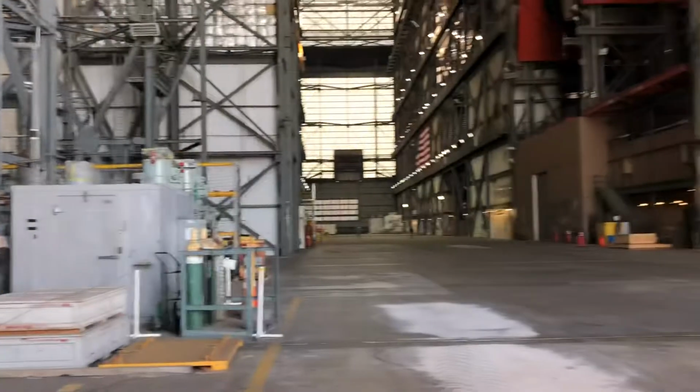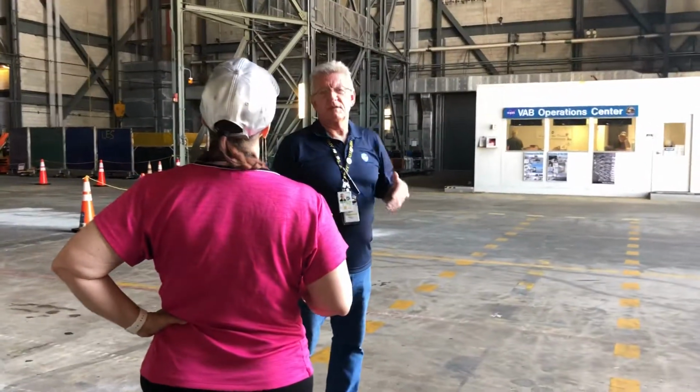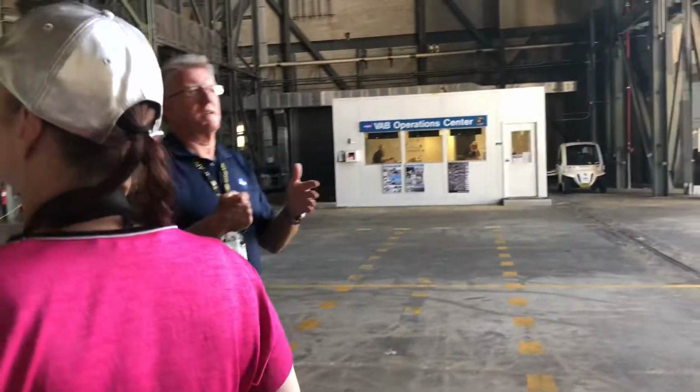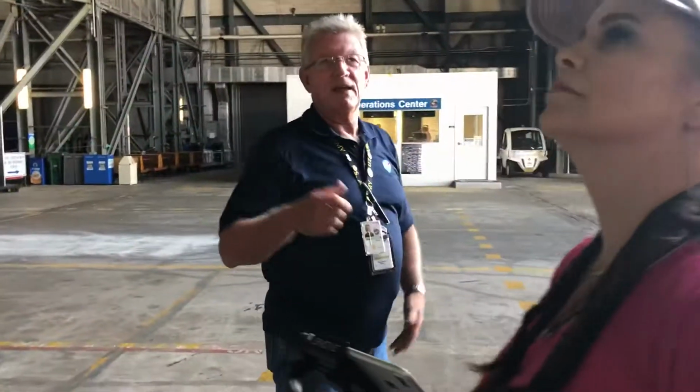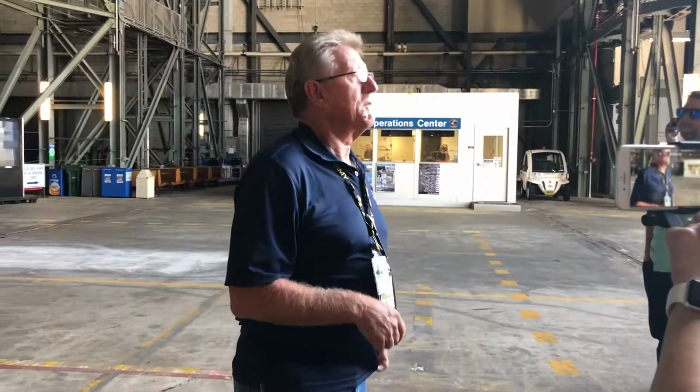Alright, welcome to the VAB. I worked in here for about 8 years. It's hotter than heck in the summertime and cold in the wintertime. This is the low bay right here. You can look up and go, wow now. Walk down and I'll show you the high bay in just a minute.